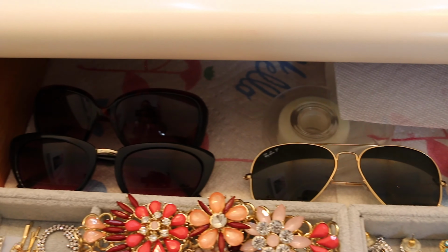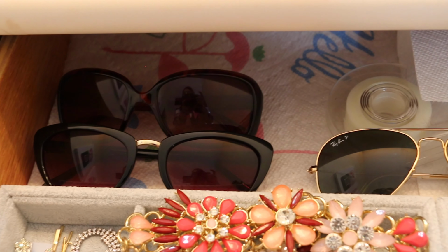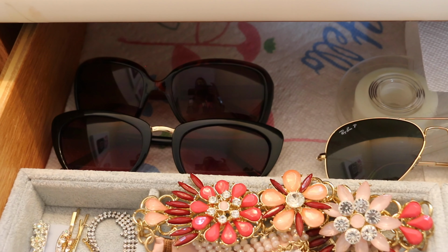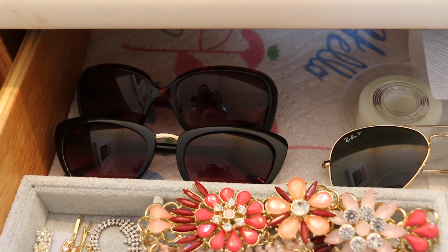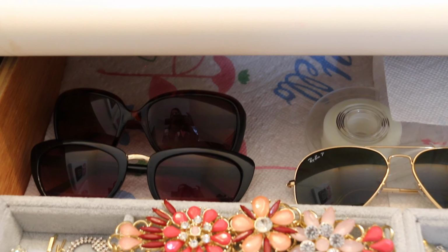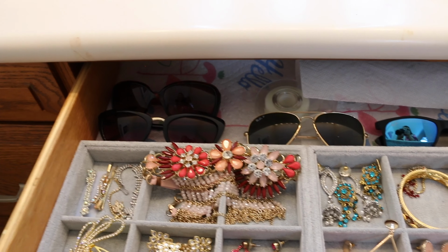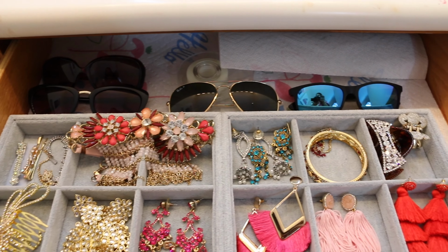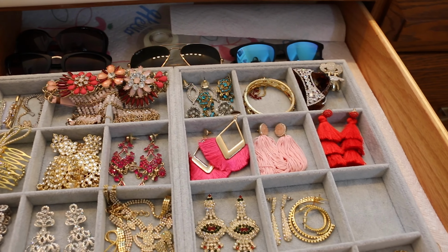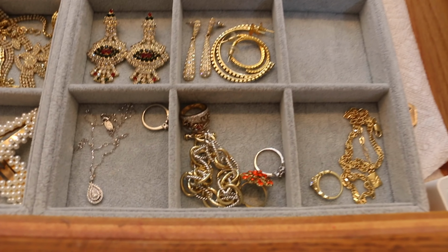Like I said, I like to be very, very organized. Everything has to be organized in a pleasing way, and I can find things. I used to be a less organized person when I was much younger, and I would never be able to find anything. If I'm looking for certain earrings, I would never find them because I don't know where I stuffed them and everything is all together. Now when I want to wear certain things, I know exactly where they are, so it's much easier to find things.